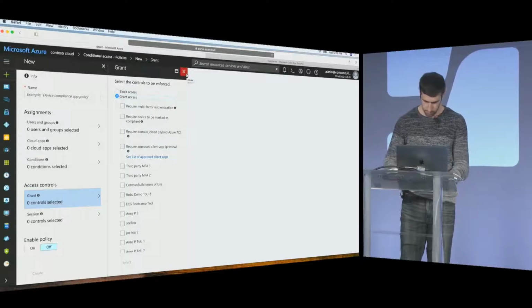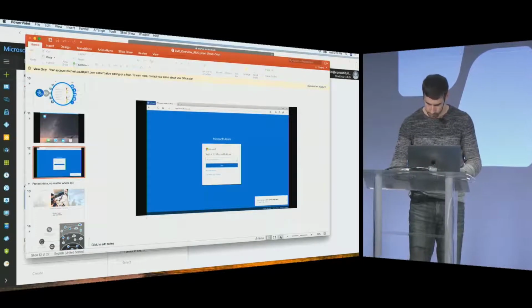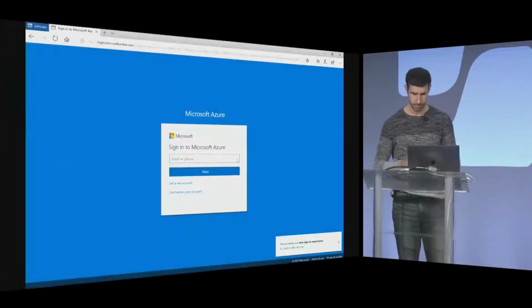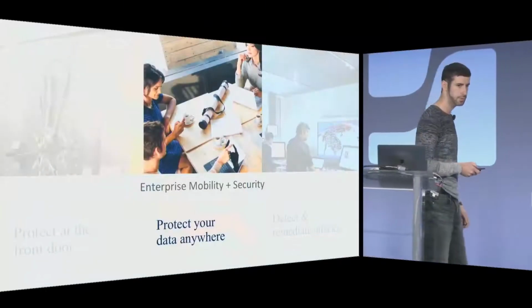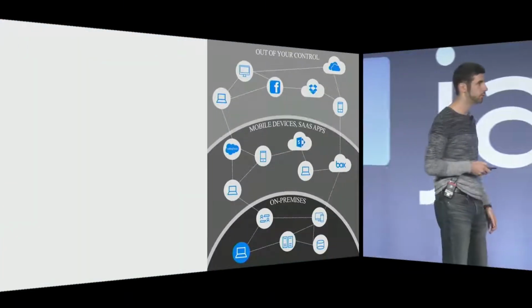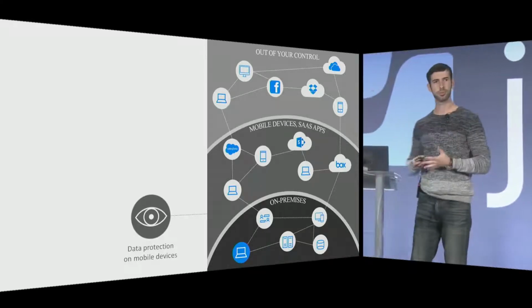Let me switch back to my PowerPoint. Full screen. OK. So I skip this one. So that was the first scenario. I'm going to go to the second one where, so you're able to manage access, right?